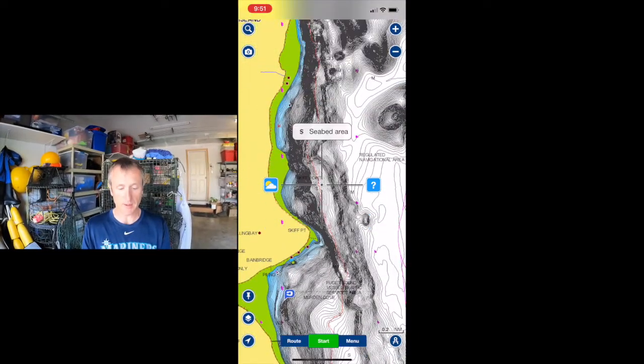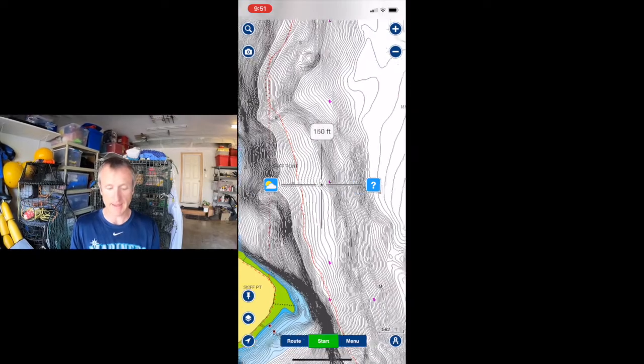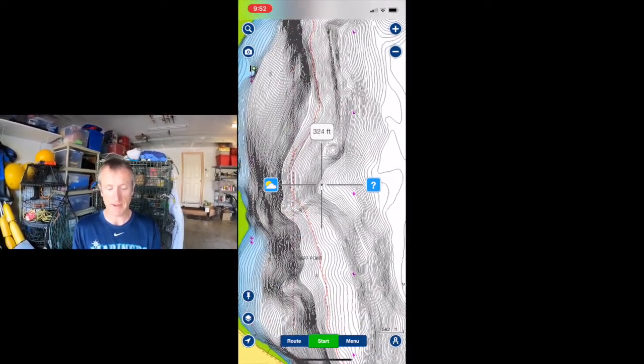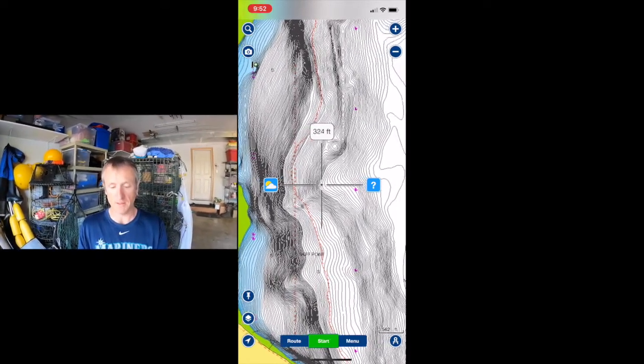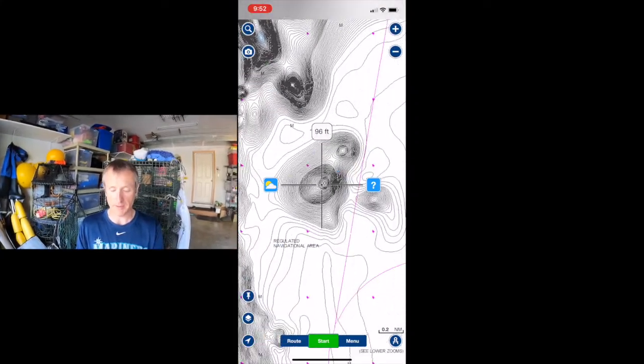I haven't done as much shrimping on Bainbridge Island, but these are the kind of places that shrimp are going to like to hang out in. Here we go, here's the main slope. Here's another good little spot right here. Look at this little indent right here. It goes 250, 300, 400. I'm going to like shrimping there as well.